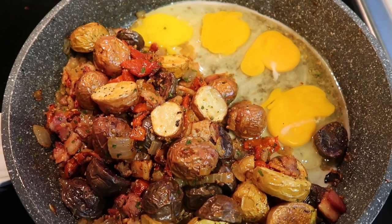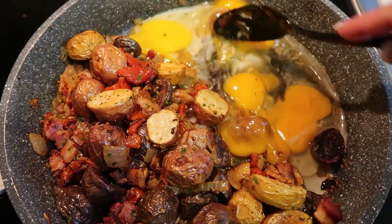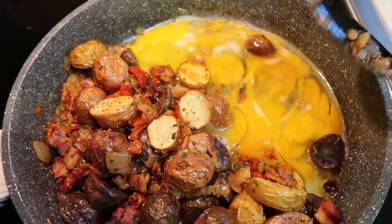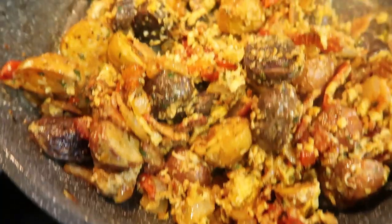But for me, because I'm meal prepping, I'm just gonna go ahead and scramble up my eggs, because there's no point in leaving it runny, because when I go to reheat it, it's just going to get cooked through anyway. So I'm gonna let these eggs cook just a little bit, and then I'll stir it in to the rest of the hash. And here's our hash.